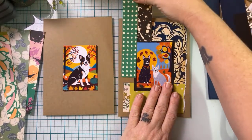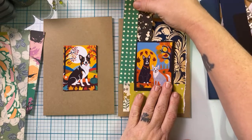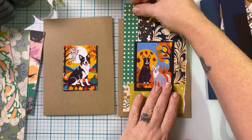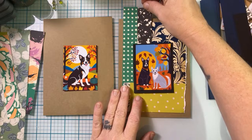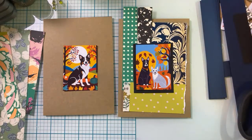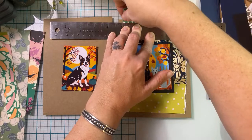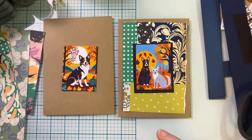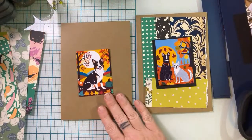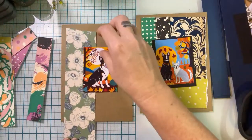Again, we're just making scrappy cards. Scrappy dogs, scrappy cards. Yeah, that works for me. Okay. Ruler. Perfect. One down, one to go before I go. I love this paper.